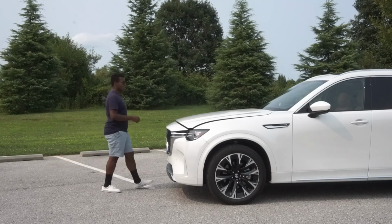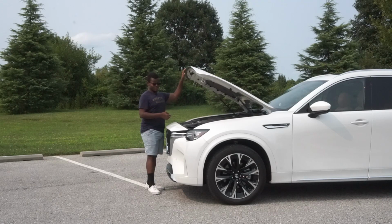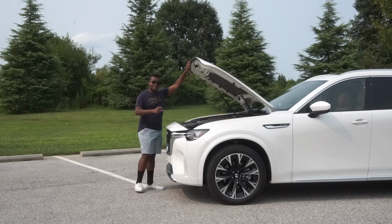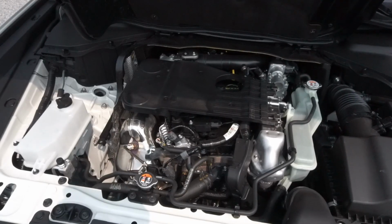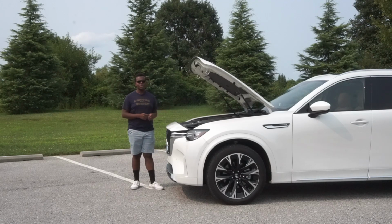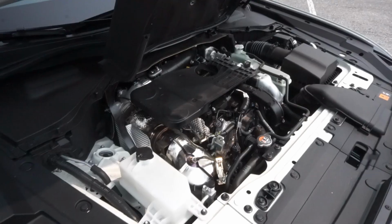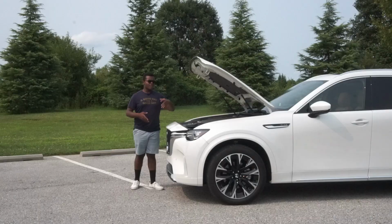And this powertrain, especially in Turbo S configuration, is evidence that Mazda wants to stick it to the powerful boys and the popular kids of the segment with this 3.3 liter turbocharged inline six. In this application, it makes a healthy 340 horsepower and 369 pound-feet of torque. Very similar to the 3-liter turbo V6 in the Acura MDX Type S.